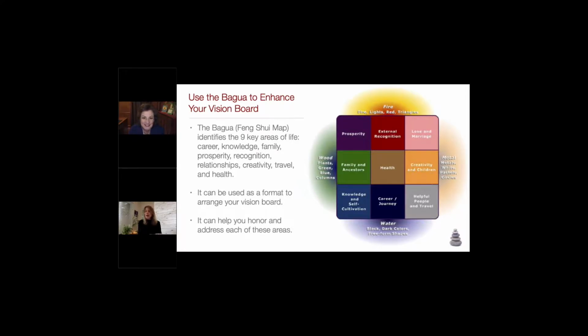It could also be knowledge and self-cultivation. This is the corner that honors who you are and your own personal development. So if you see your vision board as a beautiful expression of your own development, you could put it there.